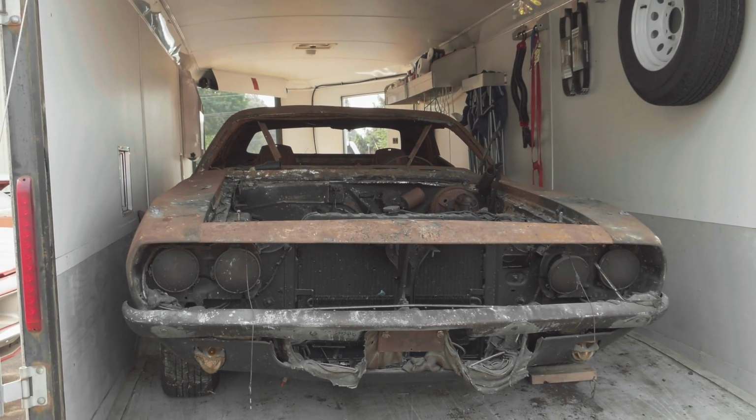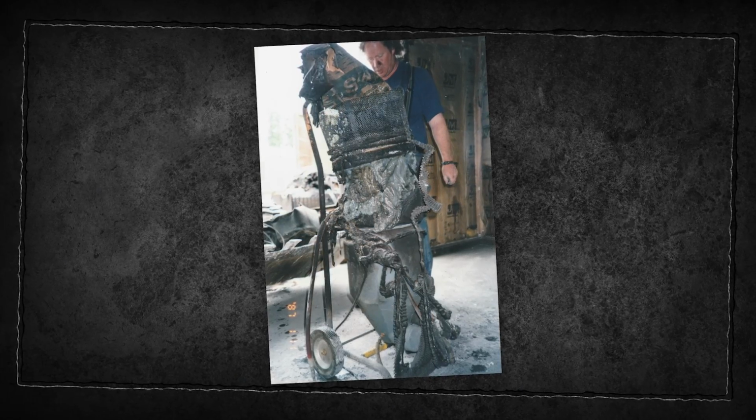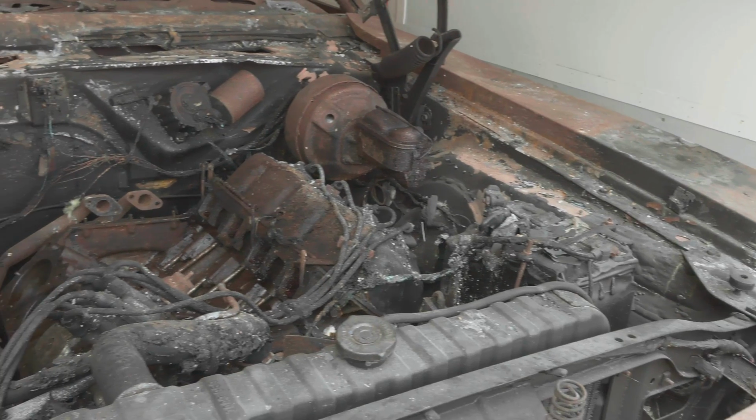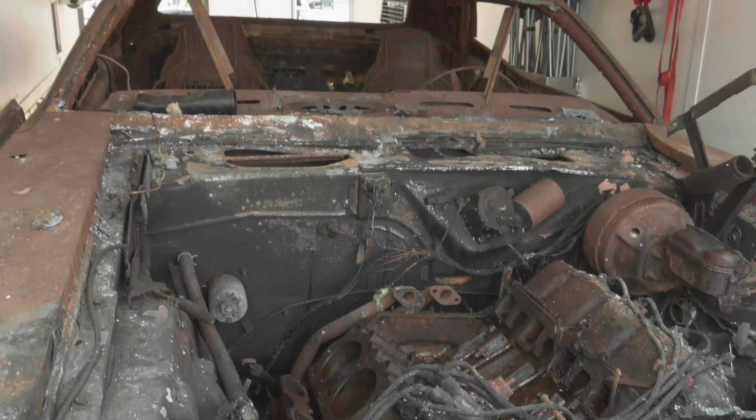It isn't that it's one of 48 or a 426 Hemi. It's that the gentleman, Wendell, who's a sweetheart of a guy, attributes his survival to the survival of that car. When he reached out and he sent me the photos and I heard in his voice what it meant, then it means the same thing to me, because I think that's what a good shop owner does.